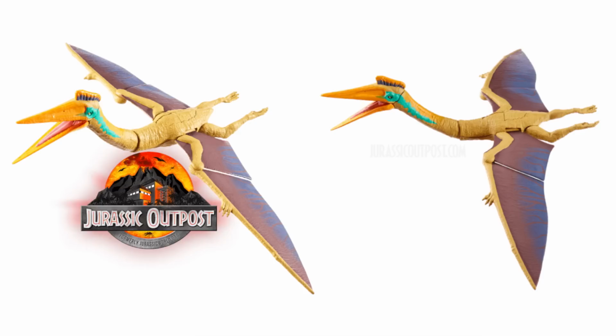I'm not a fan of the colors, I have to say. I do quite like the teal stripe. I like the way the crest looks. The purple-ish wings are quite nice as well. I think it's just the choice of color with the beak and the tan on the body I'm just not a big fan of. But you have a really good sculpt to work with here for this action figure, and I must say I'm quite excited for it.